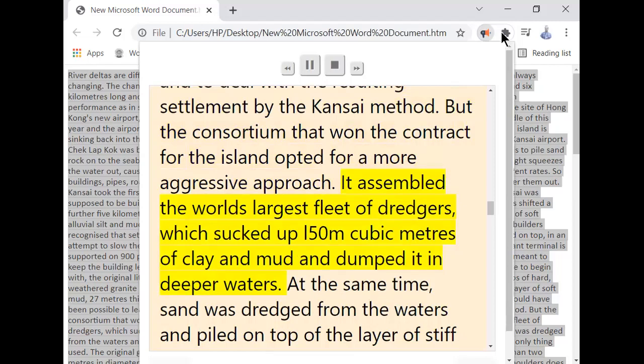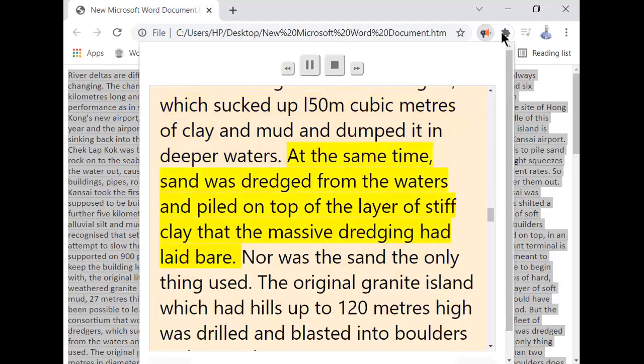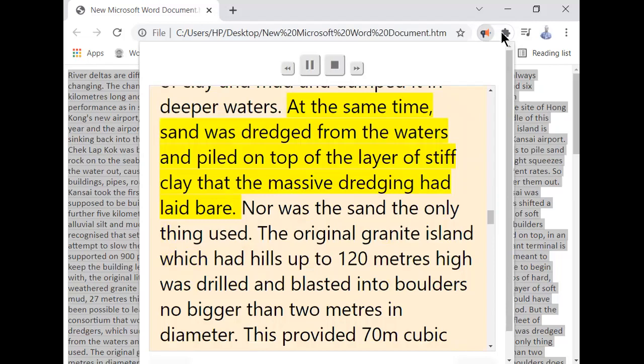It assembled the world's largest fleet of dredgers, which sucked up 50 cubic meters of clay and mud and dumped it in deeper waters. At the same time, sand was dredged from the waters and piled on top of the layer of stiff clay that the massive dredging had laid bare.